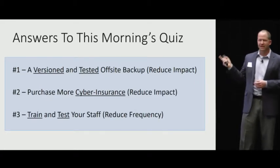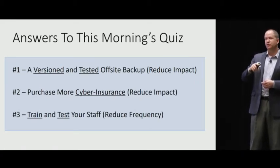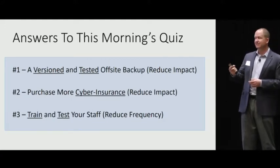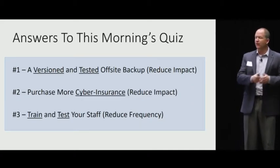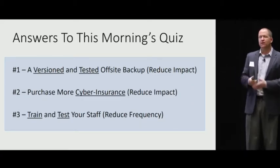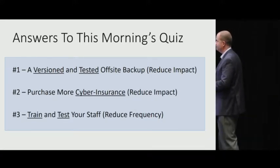Purchase more cybersecurity. We're going to go through some math here on the cost of a breach of a single record, and we're going to look at how much it would cost your practice for just the last year of active patients. And we all know there's a long tail of patients that you've seen in years past that are still sitting in your electronic medical record system.